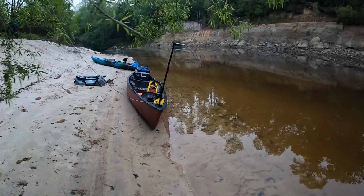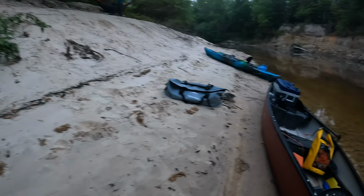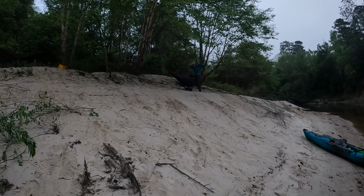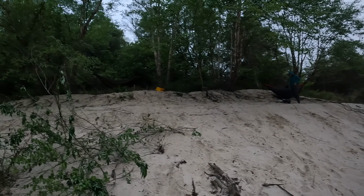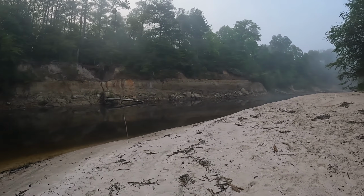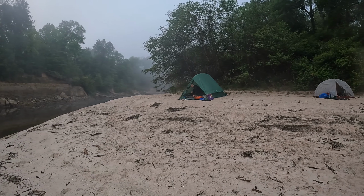Good morning. It's day 3. It's the last day. So we're packing up, getting camp broken down. Once we get all of our camp stuff put in the boats, we're going to go around the point here to where everybody's at. We're going to sit down and have us a little coffee and a little breakfast. And then we're going to get on Black Creek and finish this trip out.